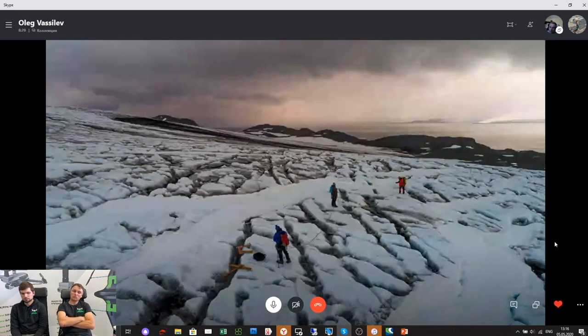Here is a typical photo from our field work. You can see lots of crevasses on the glacier level. The usage of the drone is very useful in terms of orienting how to approach the takeoff point in order to avoid crevasses. So it means safety and it means efficiency.